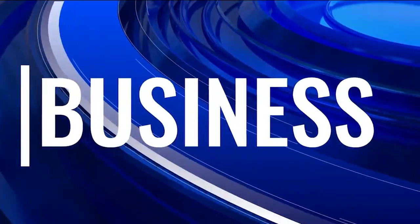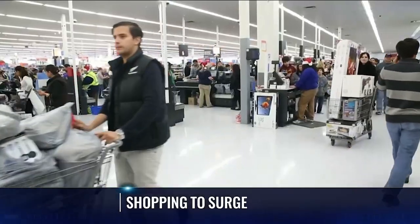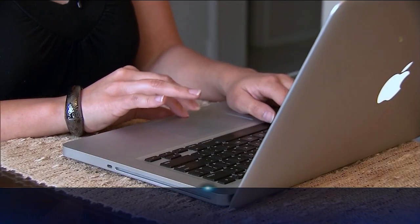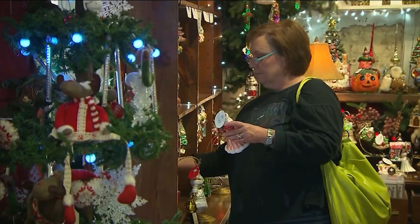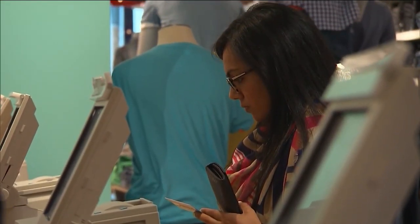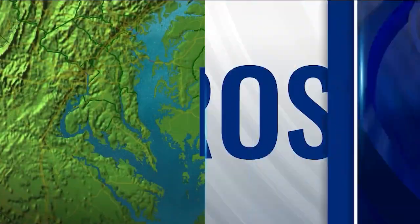And it's not just travel. A record number of people are expected to spend the upcoming Thanksgiving weekend shopping. According to the National Retail Federation, nearly 187 million people will be shopping from Thanksgiving through Cyber Monday. That's an increase of 3 million shoppers from last year. That was the previous record.